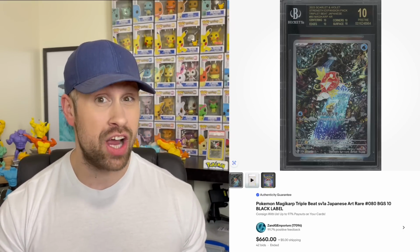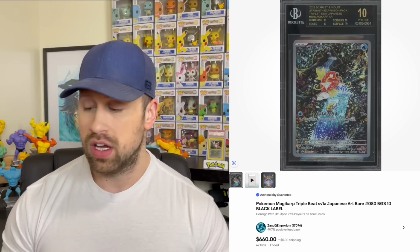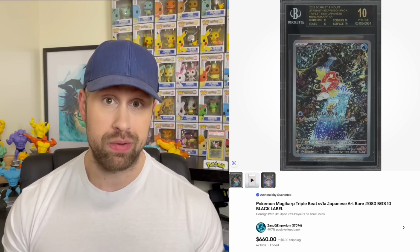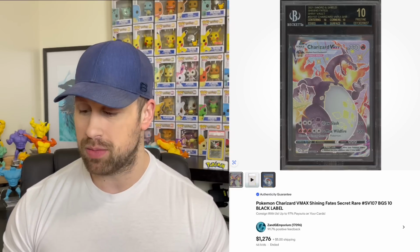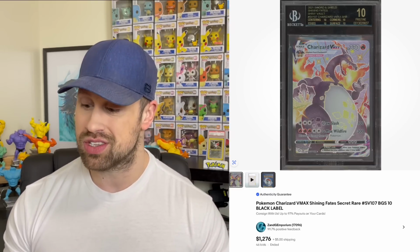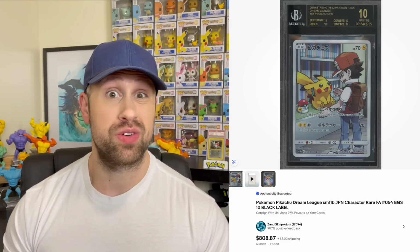And then we had several BGS 10 Black Label cards come through. Most of these are the higher pop BGS 10 Black Labels. Here we have the Magikarp Art Rare. This is one of the most black labeled copies of the past year, sold for $660. We saw this Giratina V-Star as a black label sell for $550. Here is the Charizard VMAX from Shining Fates as a black label that sold for $1,276. Here we have the Pikachu Character Rare from Dream League that sold for $808.87. Here we have a Japanese Rainbow Rare Mew VMAX as a black label sold for $430.